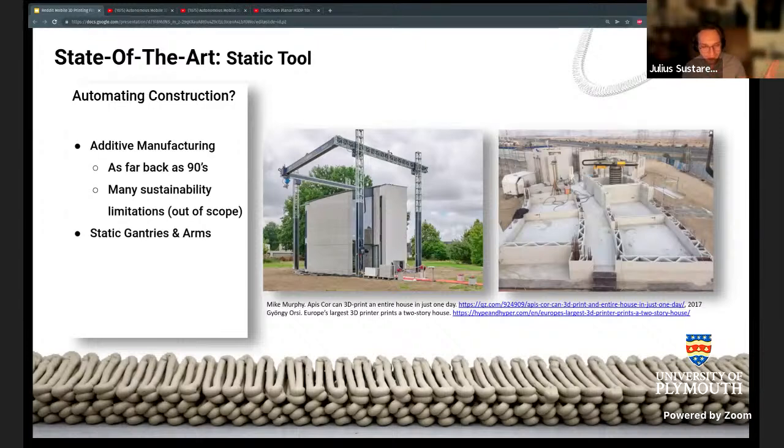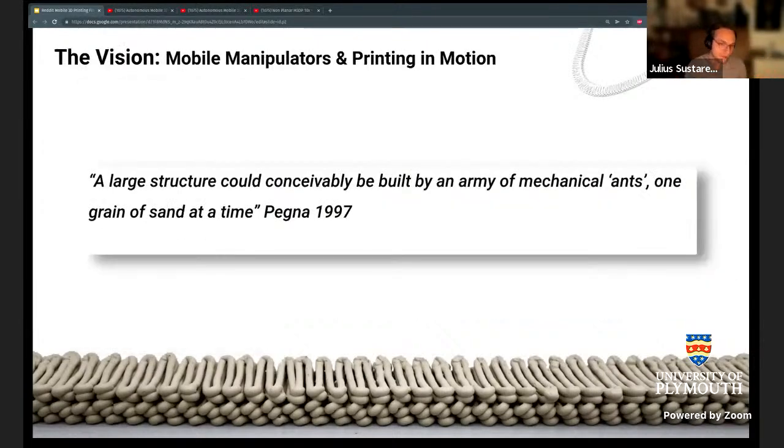However, if you look back at the research that started all of this way back in the 90s, that first described these machines, you actually find out that the vision that was laid out wasn't exactly the same. I really like this quote that comes from 97, where it says that a large structure could conceivably be built by an army of mechanical ants, one grain of sand at a time.